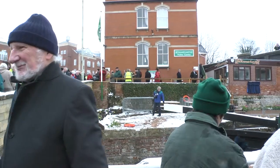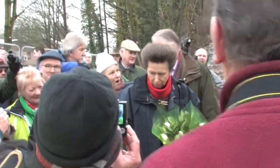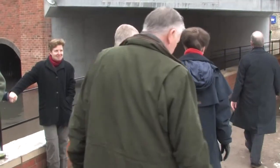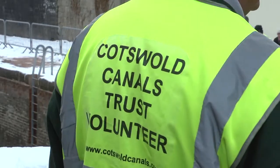A positive response from the community at large has been essential to the success of the canal restoration. During her visit, Princess Anne met some of the workers, officials and volunteers who had made it possible. We obviously don't have enough money to do the entire project with contractors doing the work, so we need volunteers to assist in as many ways as they can.